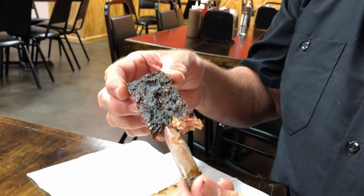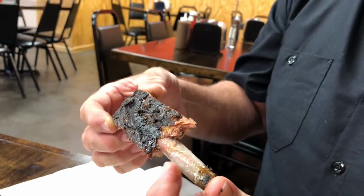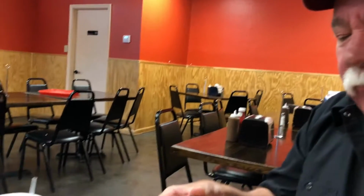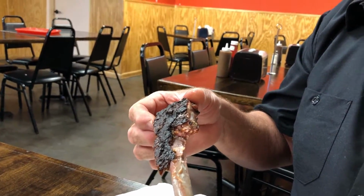I think the tenderness is spot on. You know, when you can take a bite off the rib and clean the bone like that, and the bone didn't necessarily turn white, so it wasn't a high heat that this was run under. It was run under a low heat. I think that's a perfect cooked rib. All the way up. Nothing wrong with that. Cozy Corner Restaurant.